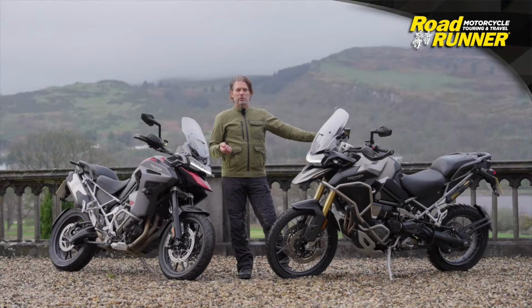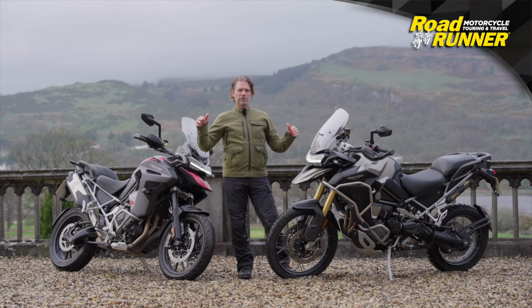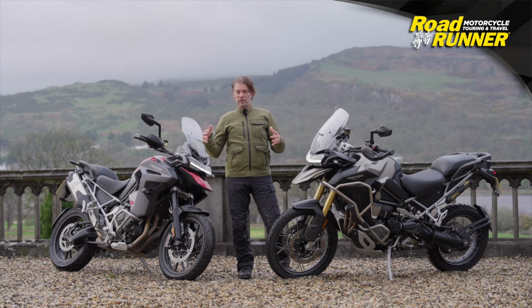Also new for 2024 is an active preload reduction function, and that's when you long press the home button, it actually has 20 millimeters of travel to work with in the preload. Both bikes will drop up to 20 millimeters to make it easier to get on and off. And also when you're riding, depending if you have luggage or a passenger, both bikes will automatically set the preload based on the rider weight and the passenger weight and luggage weight. It will dial the bike in based on what it thinks it needs for the ride.